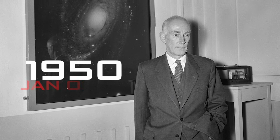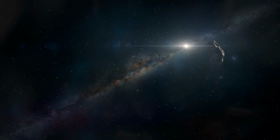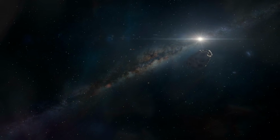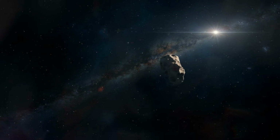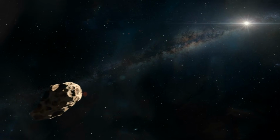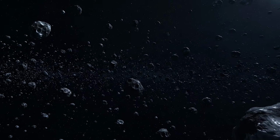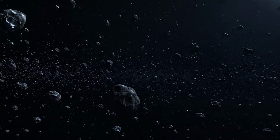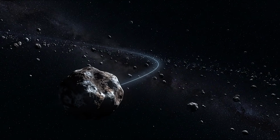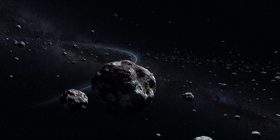The answer begins in 1950 with a Dutch astronomer named Jan Oort. Oort was studying long-period comets. These take more than 200 years to complete a single orbit, some taking millions of years. What caught his attention was not where they were going, but where they seemed to have come from. When he calculated their original orbits, they pointed to astonishingly distant starting points.